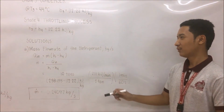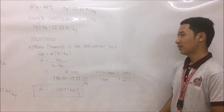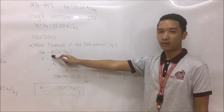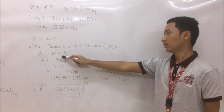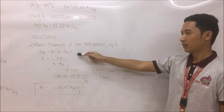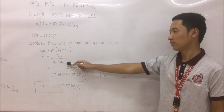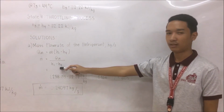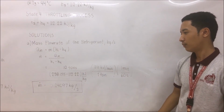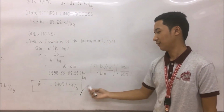First one is the mass flow rate of the refrigerant in kilogram per second. We can determine this by using the formula: capacity is equal to the mass flow rate multiplied by the difference between enthalpy 1 and enthalpy 4. Rearranging this formula, we get mass flow rate is equal to the capacity over the difference between enthalpy 1 minus enthalpy 4. Substituting the known values, we get our mass flow rate, 0.24097 kilogram per second.